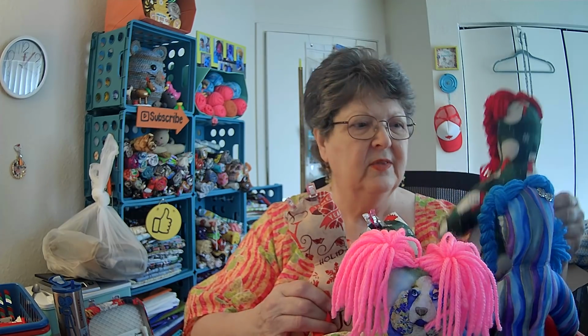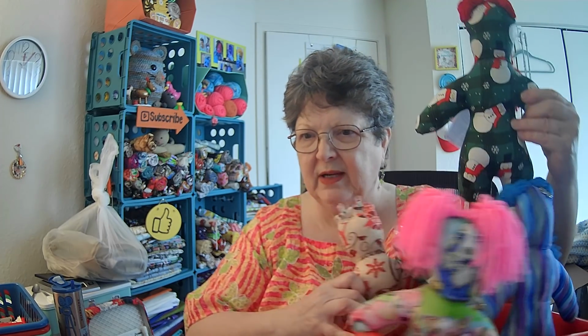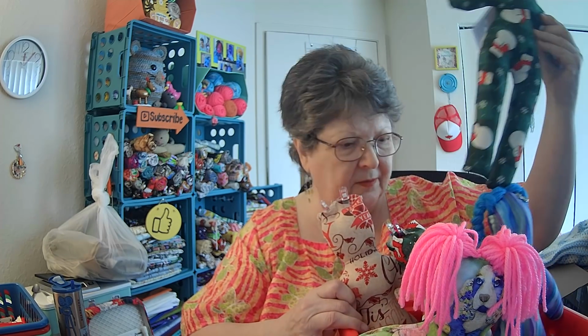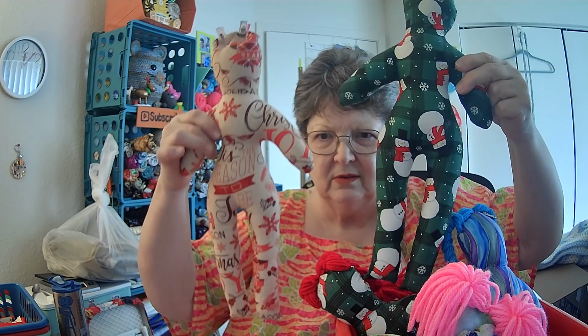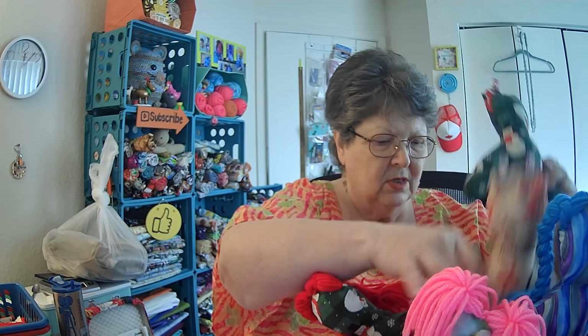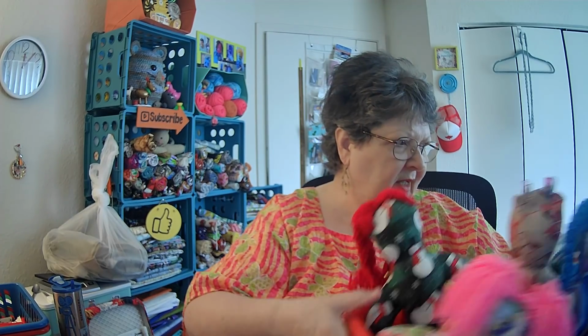And this is one Christmas one that I have completed. And then these two, I haven't put the hair on yet, but these are Christmas dolls. See. So, if you're interested. If not, that's okay too, you know.